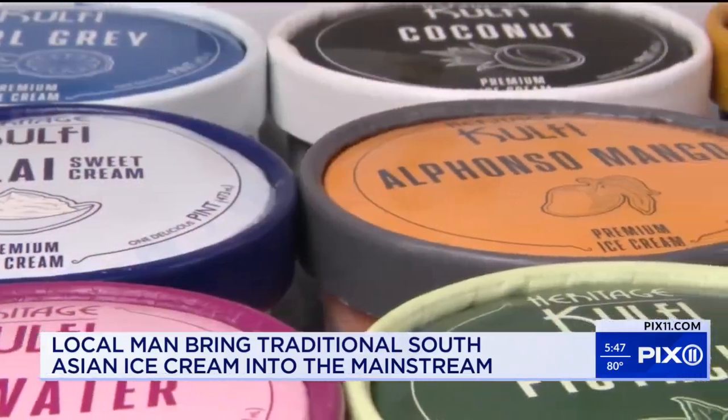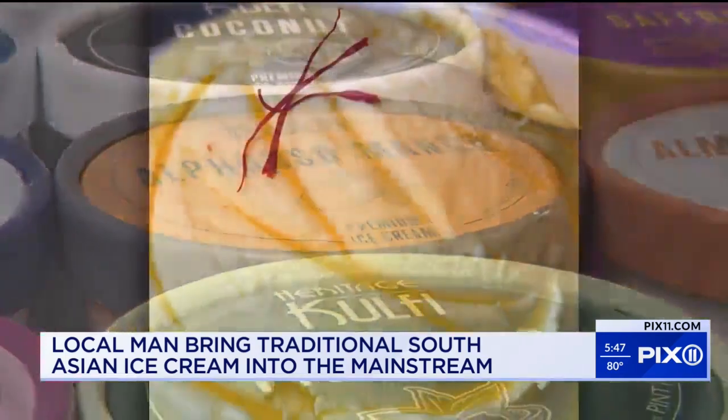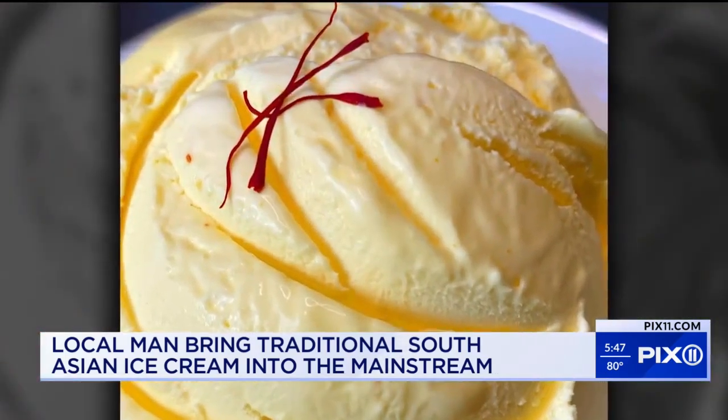Oh my God, it's like having a chai latte. It's meant to be enjoyed and savored. One man's nod to his heritage and his way of sharing a dessert he loves with all people.